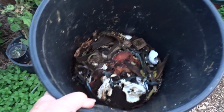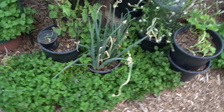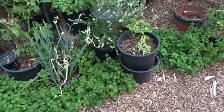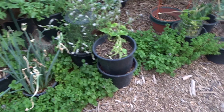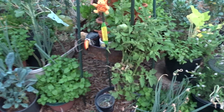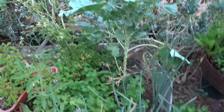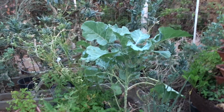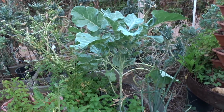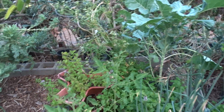See, I bring my kitchen scraps out. This has been sitting out for a day now, so it's almost turning black. And then I can just dump that either in one of the big bins or in one of the smaller ones around here and then start planting. The plants love it. There's a tomato plant, more strawberry towers here. Here's my purple broccoli. I have yet to see a purple broccoli, so I know the plant's getting bigger and bigger. So probably when the weather cools down, then I'll start getting purple broccoli.